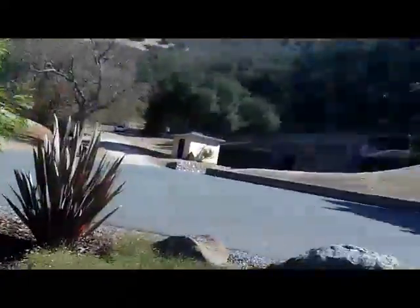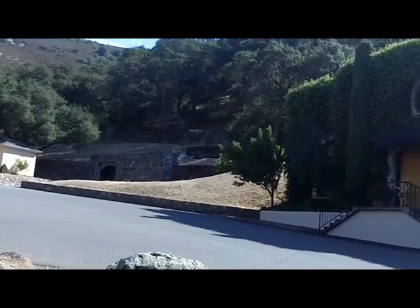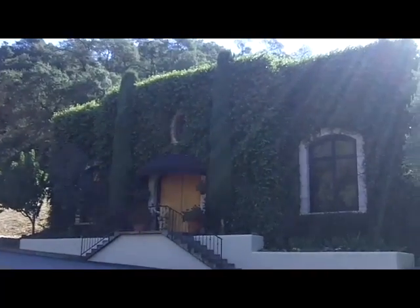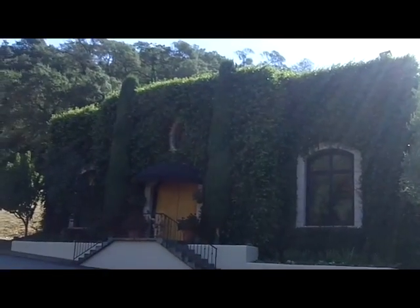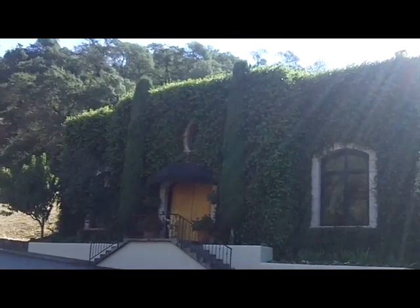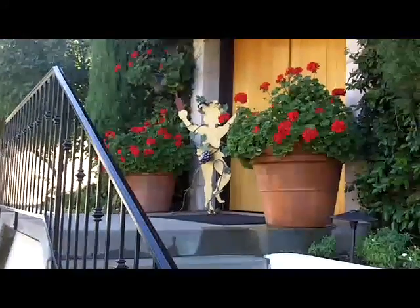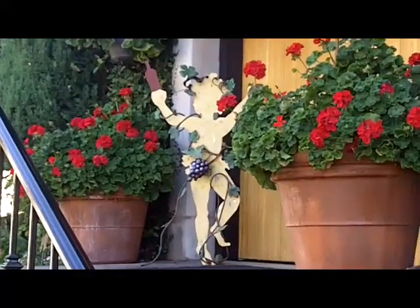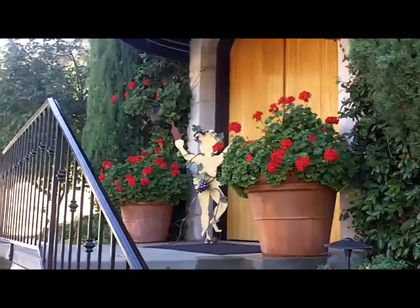And then the building itself, up over there, that's actually the foundation of an old house that was here, and the wine cave was underneath. And then here's the building. It's hard to get a good shot of this because it faces due north, as a good winery building should, but that makes that ivy really lush, but also means it's almost always in shade. Here's a cute little Bacchus character up there with all the roses. Not the roses, the geraniums.